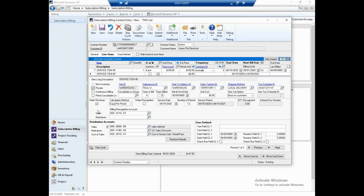Now, if you're using the revenue and expense deferral module, you just simply turn on the checkbox here if you want to recognize the revenue over future periods. We're taking the default calculation method from the deferral setup window in GP. You can change it. Equal per period is what I have by default, or it could be days in period. GP has a miscellaneous option, but we don't support that one. Now, service date is the date that the revenue recognition is going to start. So because I have prorating turned on, it defaulted to April the 15th. So that's the date that the revenue recognitions are going to start, and it's going to recognize it over the future periods.